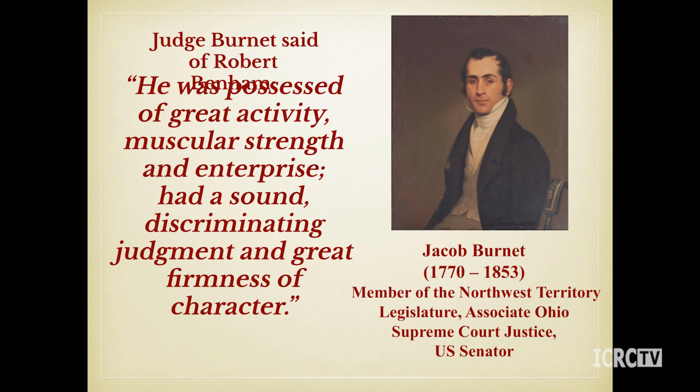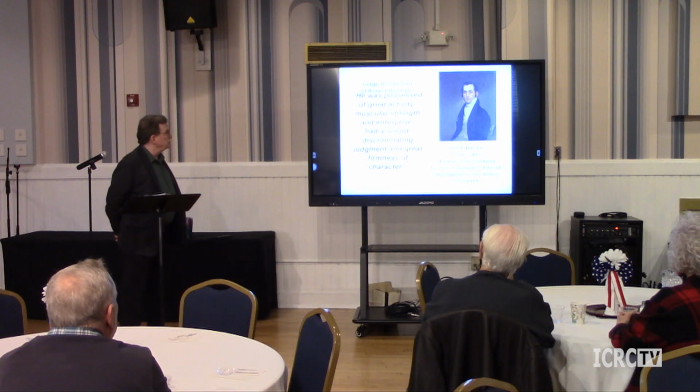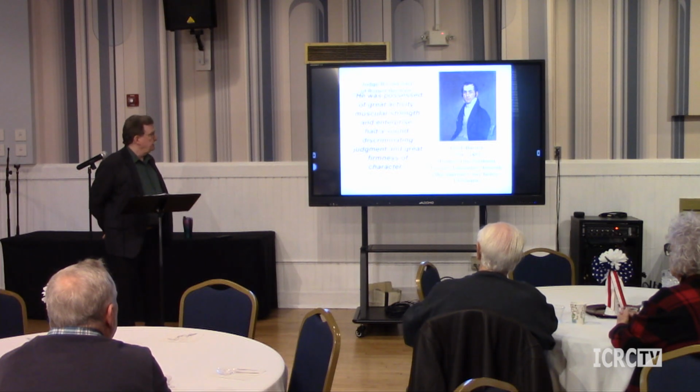Jacob Burnett, who was a member of the territorial legislature with Benham, he also became an associate justice of the Ohio Supreme Court and eventually a United States Senator, once said of Benham, he possessed a great activity, muscular strength and enterprise, had a sound discriminating judgment, and a great firmness of character.